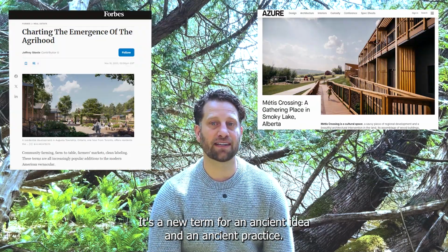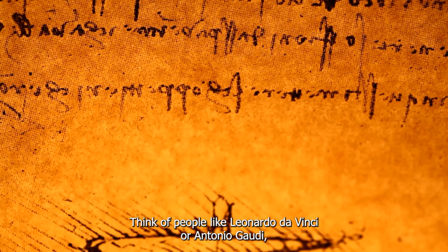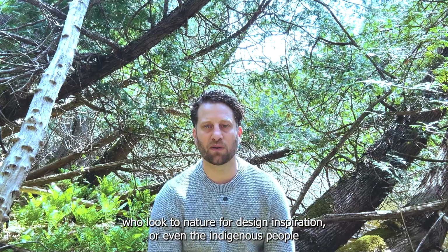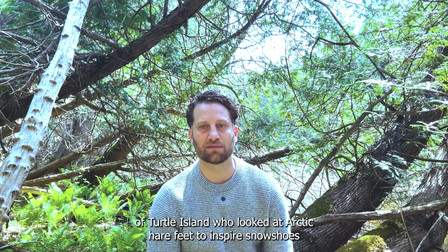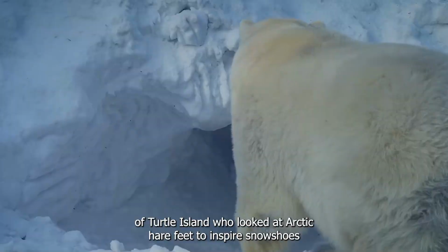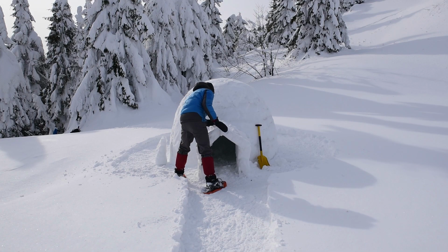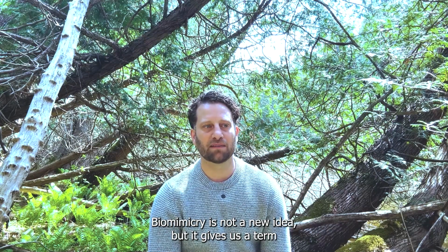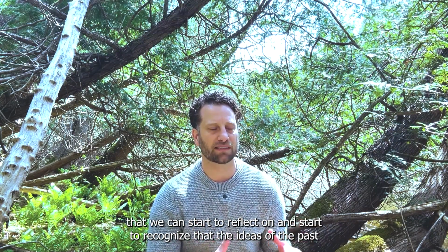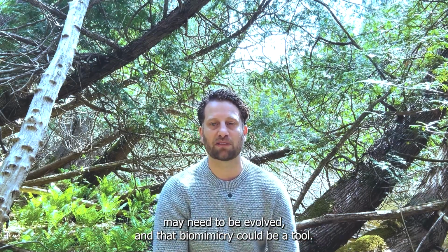It's a new term for an ancient idea and an ancient practice. Think of people like Leonardo da Vinci or Antonio Gaudi, who looked to nature for design inspiration, or even the indigenous people of Turtle Island, who looked at Arctic hare feet to inspire snowshoes, or copied polar bear dens to make igloos. Biomimicry is not a new idea, but it gives us a term that we can start to reflect on and start to recognize that the ideas of the past may need to be evolved, and that biomimicry could be a tool.